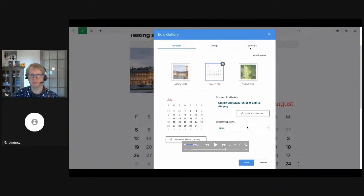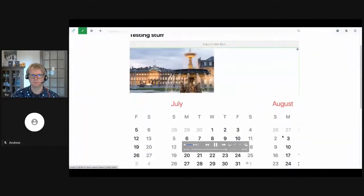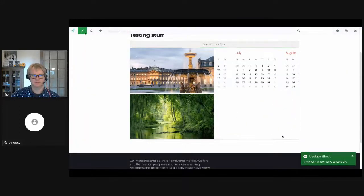There's 2 other tabs for general settings for the gallery. Not done like this. You should be able to drag and drop for sort order. These buttons are in the wrong order. So there's little tweaks that we're still working on here. This is still very much in progress, but it is cool and we like it. So there's the gallery.